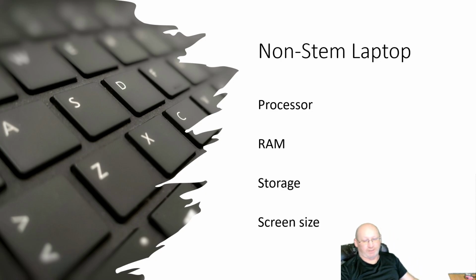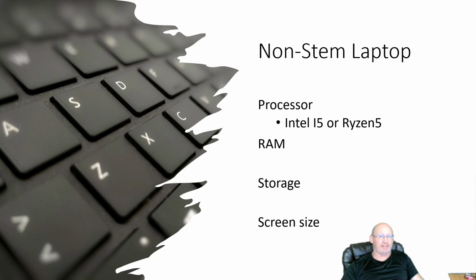And so processors, the very first thing you should be looking at, processor, I wouldn't go with anything less than an i5 or AMD's equivalent, Ryzen 5.